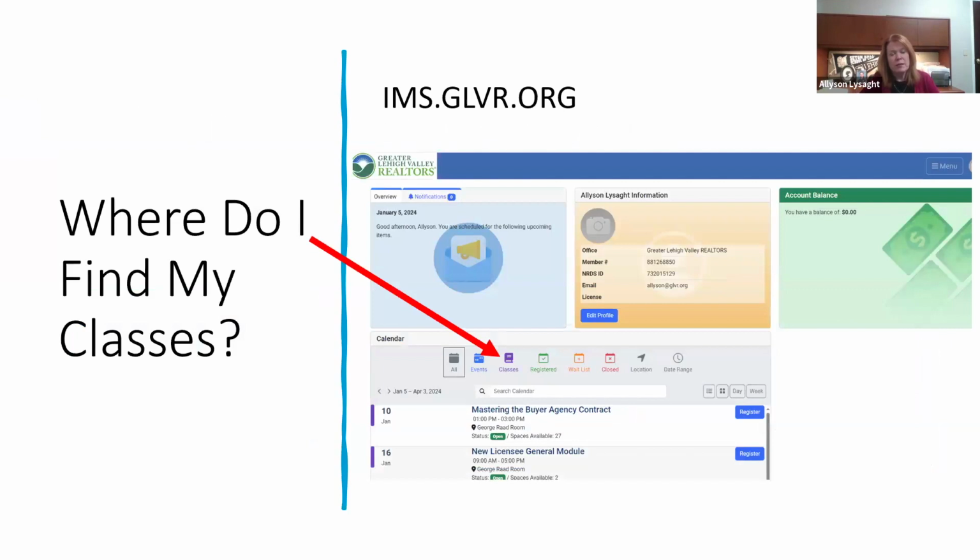So where do you find your classes? If you would like to come to the academy that is here at GLVR, you can go on the IMS, so ims.glvr.org. There is a calendar function at the bottom or in the middle of the page, and you can look up all of the classes there and register right from the IMS.